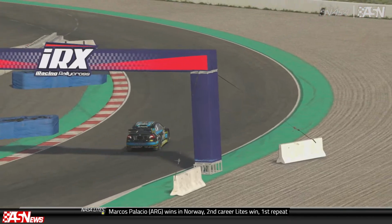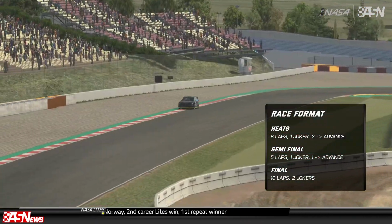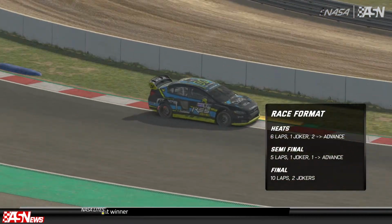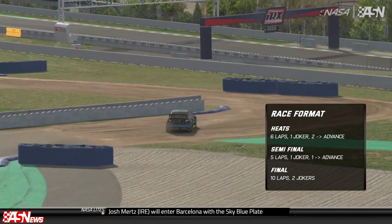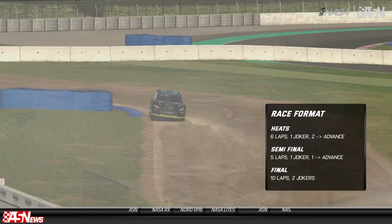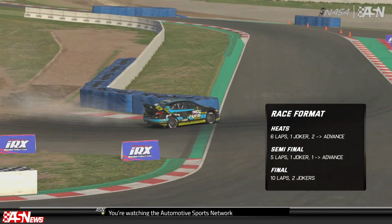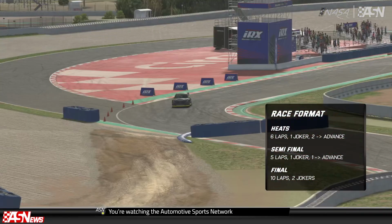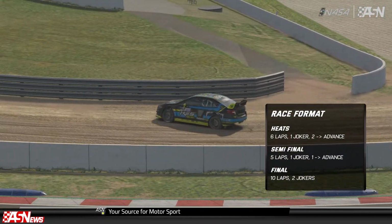Our format for NASA Rallycross is as follows. 20 cars will be split into 4 heat races, 6 laps apiece, Joker lap once. The top 2 will transfer to the feature. Winner gets 3 bonus points, and the runner-up gets 2. The rest of our competitors will be funneled into 2 semifinal races, 5 laps apiece, Joker lap once. The winners will receive 1 bonus point and transfer to the feature. This sets the grid for the 10-car, 10-lap feature race where the points are awarded and trophies are handed out, and unique to NASA Rallycross, 2 Jokers are taken during the feature.